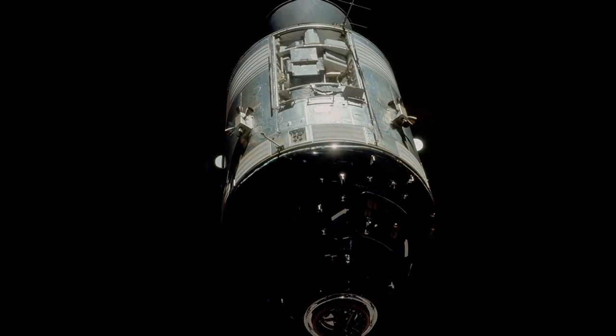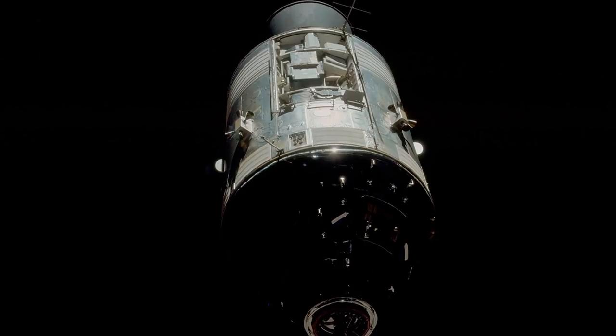And from the crew of Apollo 8, we close with good night, good luck, a Merry Christmas, and God bless all of you. All of you on the good earth.